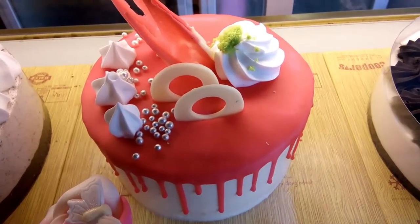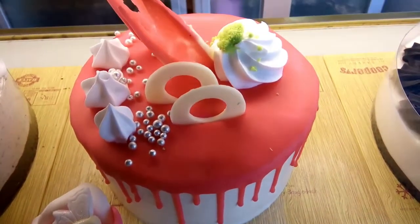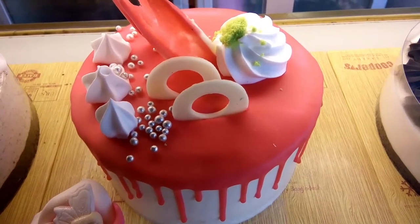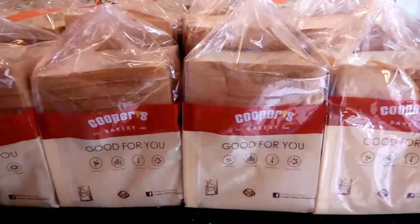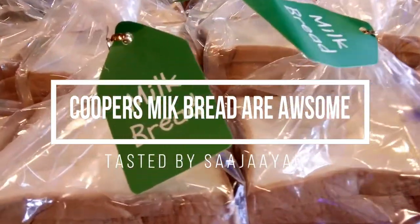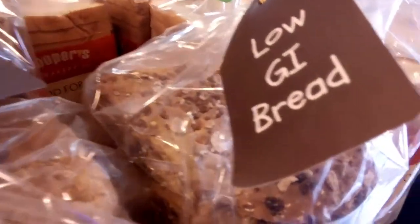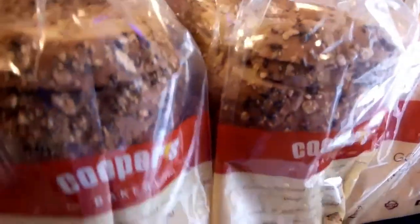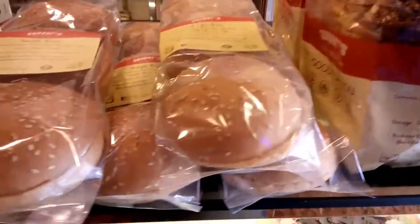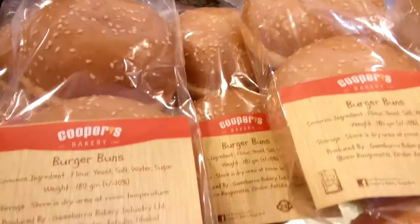This is a signature cake of Cooper's. You can see it's really very nice. It looks very delicious, and there are so many colors over here. So let's taste it.